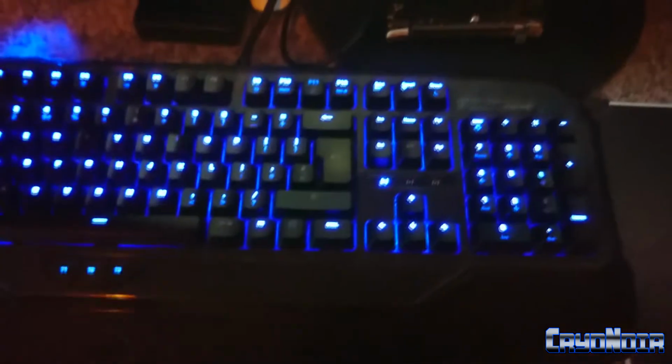A Rios by Roccat, or however you want to pronounce it. It's all blue and spankly, and it's got Stereomix browns in it. It's got macro keys down the side, which I never actually use. It's a pretty good keyboard. It's got 1 or 2 dead LEDs in it now because it's a couple of years old.